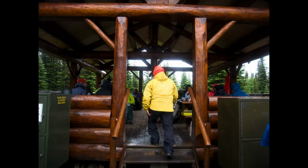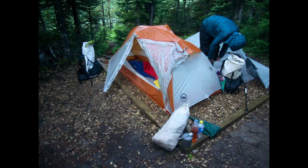I know Cole and I were really excited when we found out that we had bear lockers at all these campsites. There's an outhouse at all of them. Often there's a cooking area with picnic tables, as well as camp pads at a lot of them too. So there really are very nice campsites. You're really paying for a lot, and you typically find these in the more well-traveled areas.